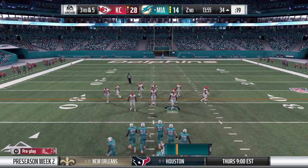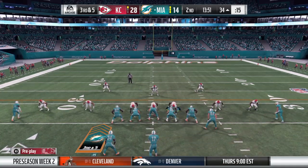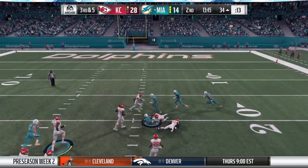The Dolphins on third down. They've converted 3 out of 5 thus far. This will be 3rd and 5. Now it's Tannehill. And he's got his man. That's Landry.